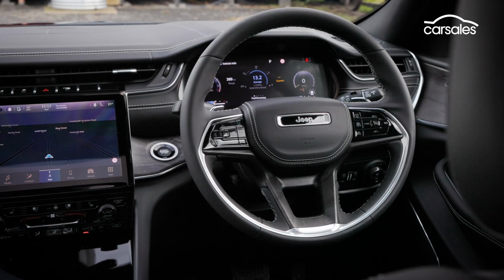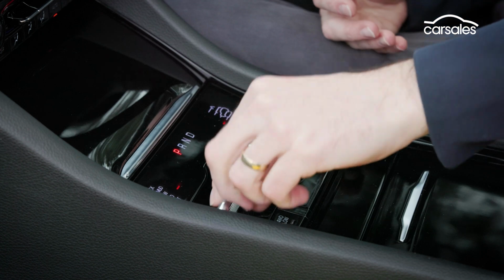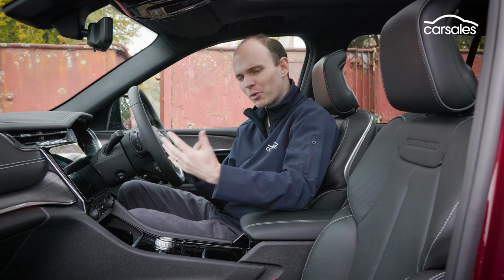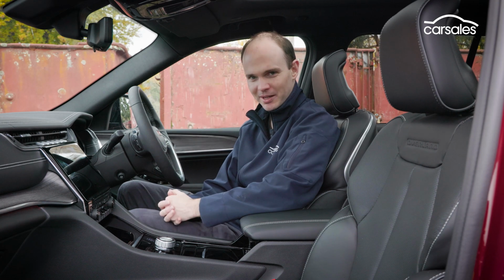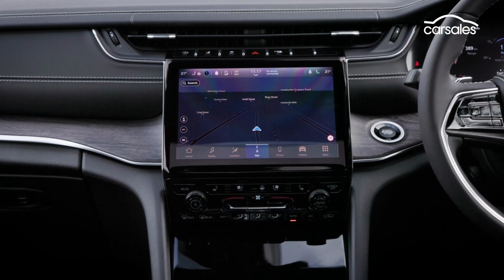Weird. There are some nice touches like the real metal used for this gear shifter and these toggles, and while it is a bit of a button fest, we can't all complain about everything being jammed into touchscreens and then complain when we've got actual buttons to use. It's pretty busy and crowded, but also pretty easily figured out.